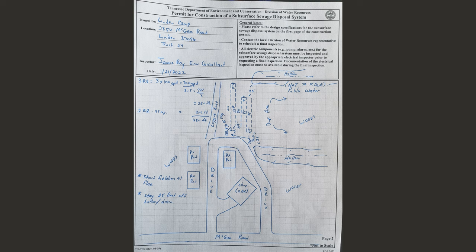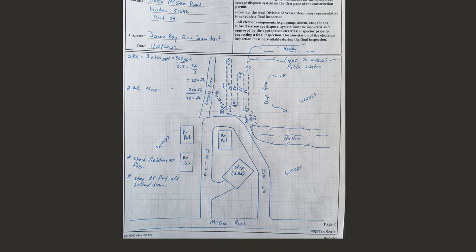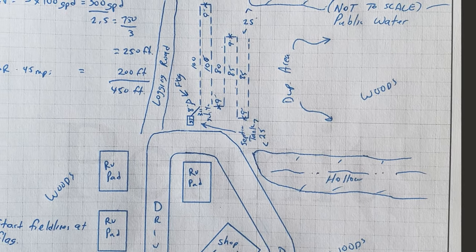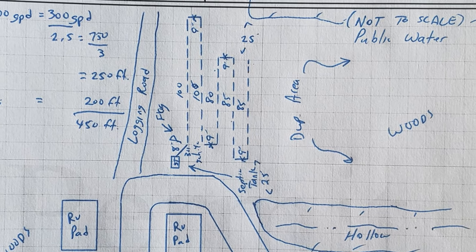But anyway, I got a septic permit issued in January. It's here on the screen. My driveway is towards the bottom of my buildings. The old logging road is up to the left. And if we zoom in here, you can see where the state inspector drew the septic tank, and the field lines are the dotted lines that go up and down. So that was issued in January.